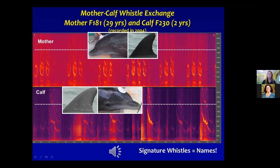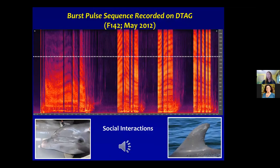In addition, they make these very high intensity sounds called burst pulse sounds. These ones were recorded from a D-tag from an adult male. And these are quite a bit different. They're very broadband and loud. So hopefully this one, if you couldn't hear the other one, you will hear them.